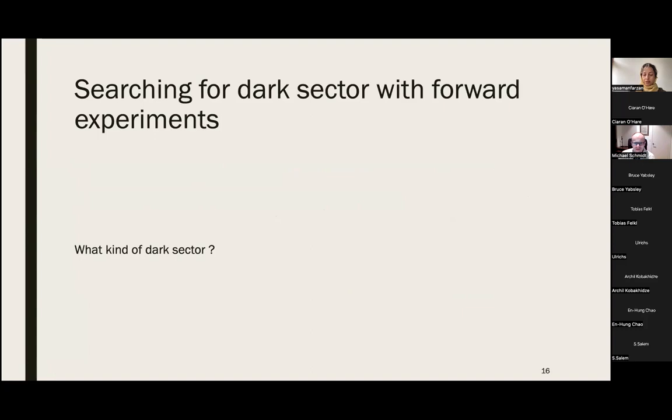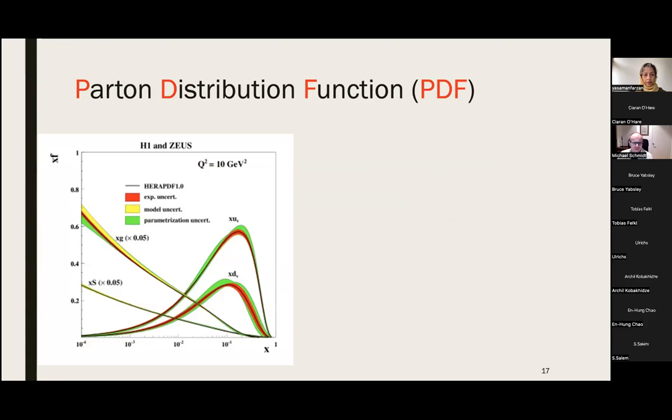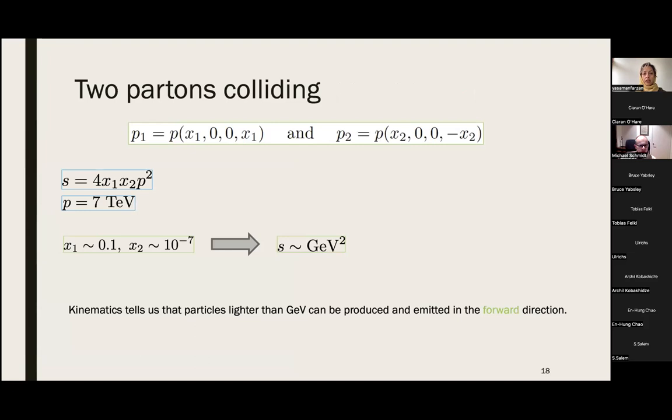I would just remind you of the distribution of parton functions, and I remind you that when we go to small Bjorken variables, the parton distribution functions increase, meaning that inside protons, there is a large number of partons carrying only a small fraction of the proton energy. Now, consider two colliding protons with Bjorken variables x1 and x2.